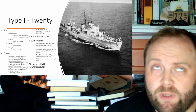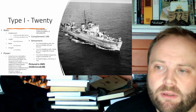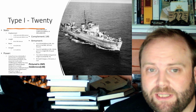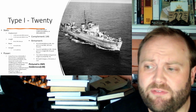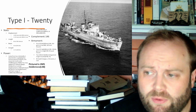1924, paid off in 1920, sold off in 1924. And one, of course, is this vessel. And they have really interesting careers for little vessels. Holness herself managed to serve the entirety of the way through World War II.